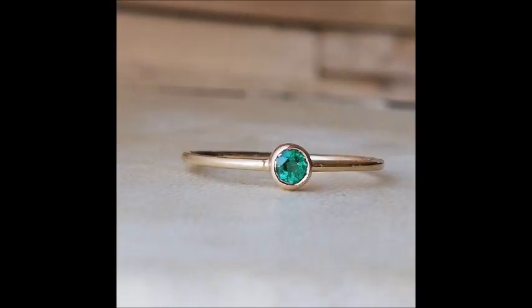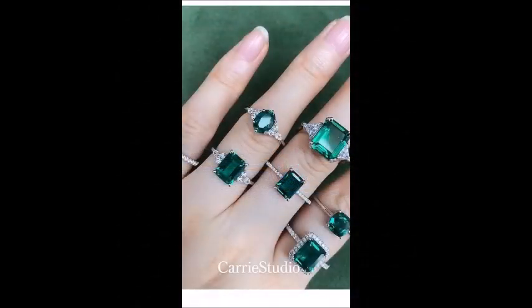Beautiful gemstone ring designs for you. You can make necklaces or tops with them, matching tops and necklaces with them.